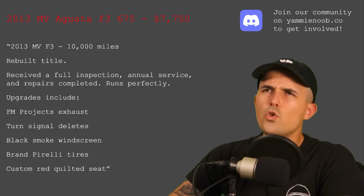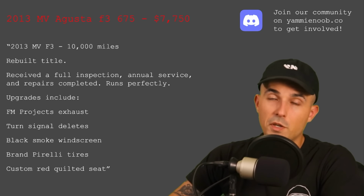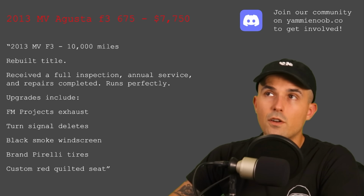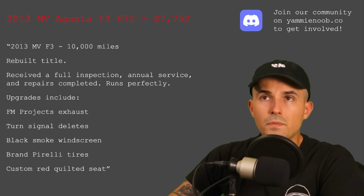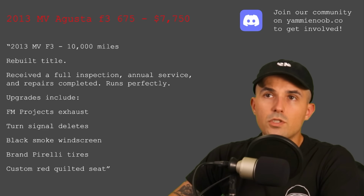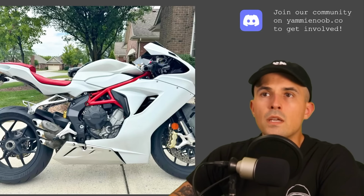Keep it moving. Ooh, a personal favorite of mine, a 2013 MV Agusta F3 675. The number should probably tell you why it's a personal favorite of mine. $7,750. 2013 MV, 10,000 miles. Ooh, a rebuilt title. Uh-oh. Received a full inspection, annual service, and repairs completed. Runs perfectly. Upgrades include exhaust, turn signal, black smoke screen, Pirelli tires, and custom red quilted seats. So just like squid mods that add no value.